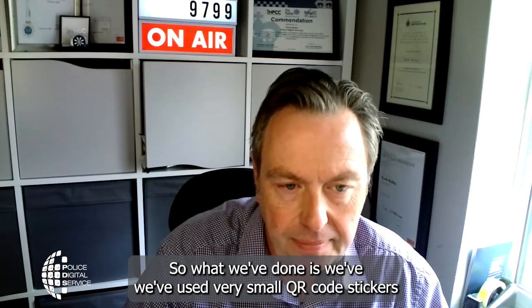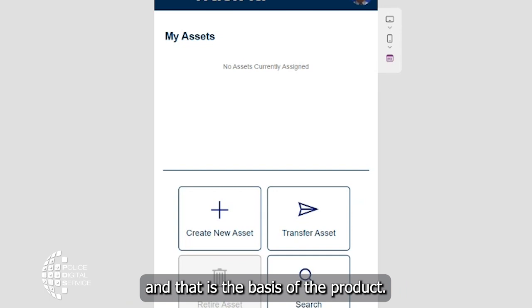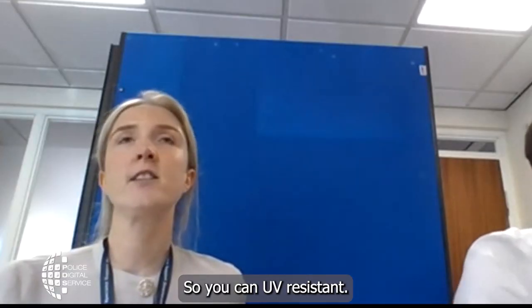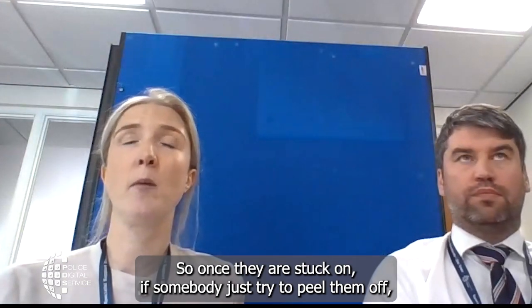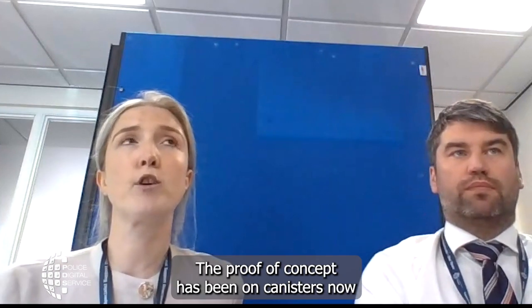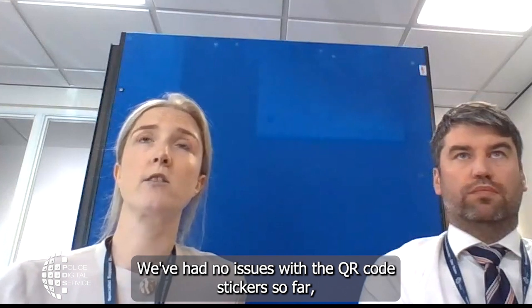Yeah, so what we've done is we've used very small QR code stickers which we've attached to all of our canisters, and that is the basis of the product. So John's just going to show you one now. So they're UV resistant, they are water resistant, they're tamper proof. So once they're stuck on, if somebody does try to peel them off, they come off in really tiny pieces, so you'd be there for a very long time. The proof of concept, they've been on canisters now for I think at least 2 to 3 months, and we've had no issues with the QR code stickers so far.